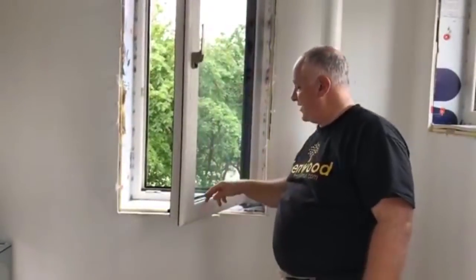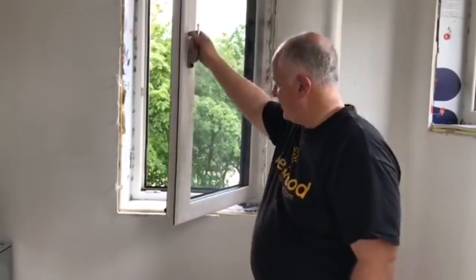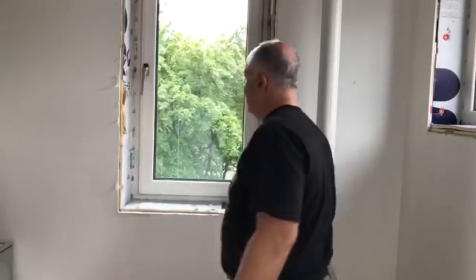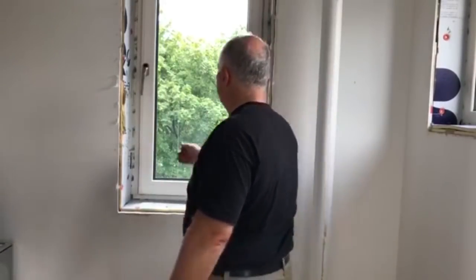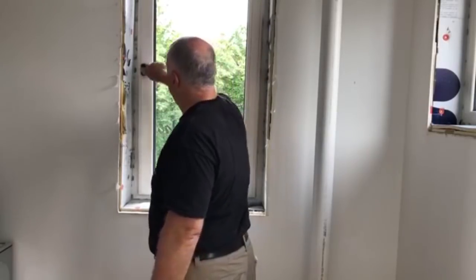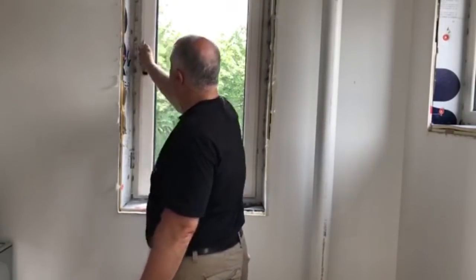It's three panes of glass. It's tilt and turn, which is a European feature. So now it's locked down, super airtight. If you want to add a little ventilation, you do that. If you want more ventilation, you do this.